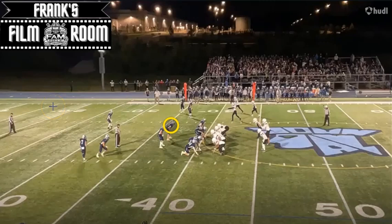For this video, we're going to be breaking down number 44 linebacker and fullback Noah Croutch, class of 2024 of John J. East Fishkill High School, highlighted on the screen.